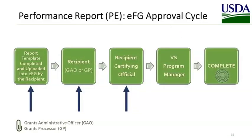So this slide is the EasyFed grant approval cycle in the system. The chart will demonstrate how the approvals are completed and what order they're completed in EasyFed grants. Each step triggers the next step in EasyFed grants. This process order is maintained by default in the system.